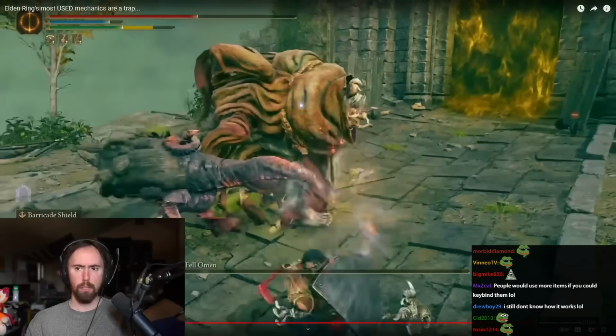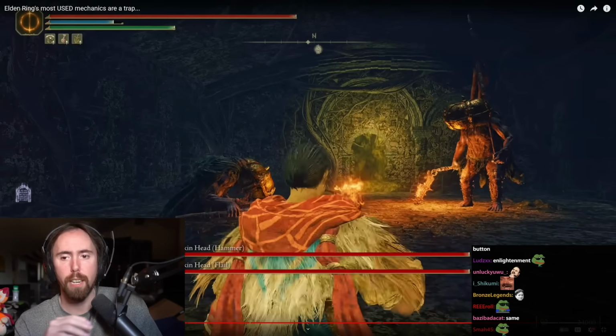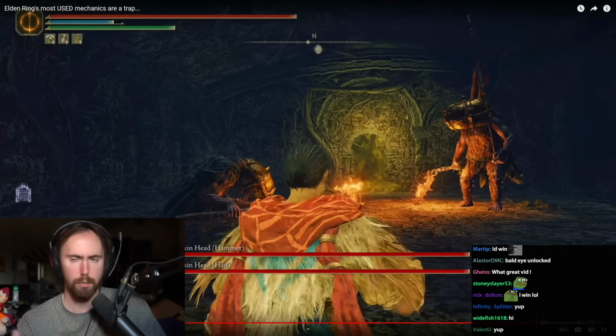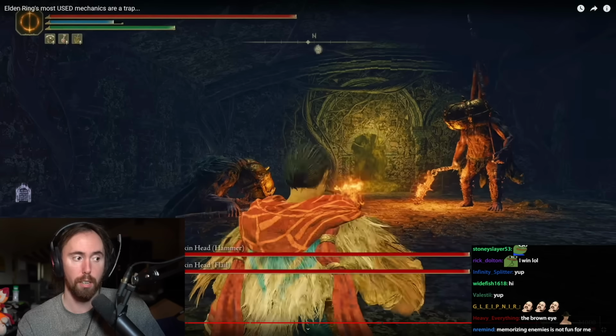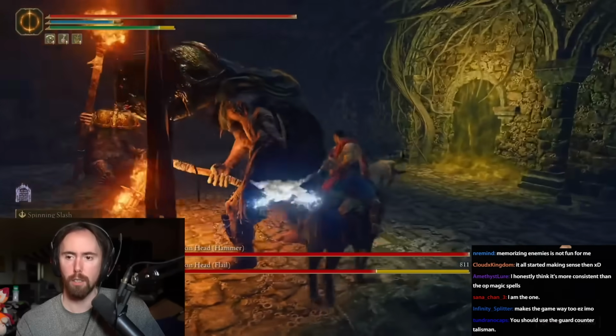So fun to do and will be even better in the DLC. If you can... Well, it does as much posture damage, basically, as a charged heavy attack. That's what makes guard counter really good. It's not even the damage, it's the posture damage that it does. Use Torrent in a boss fight, then do it. Chances are the fight is designed around it.